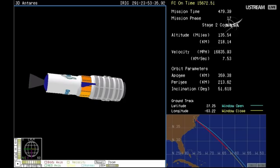Cygnus is carrying with it 5,100 pounds of cargo, including more than 1,000 pounds of scientific equipment and samples that will be used in the many science experiments that go on board the International Space Station at any given time.